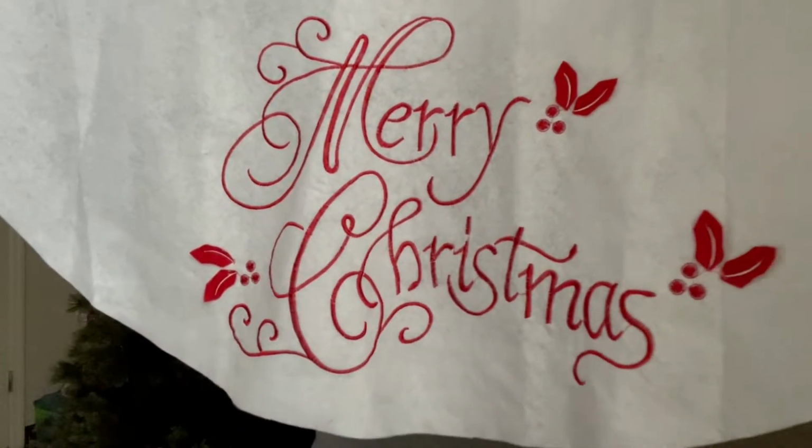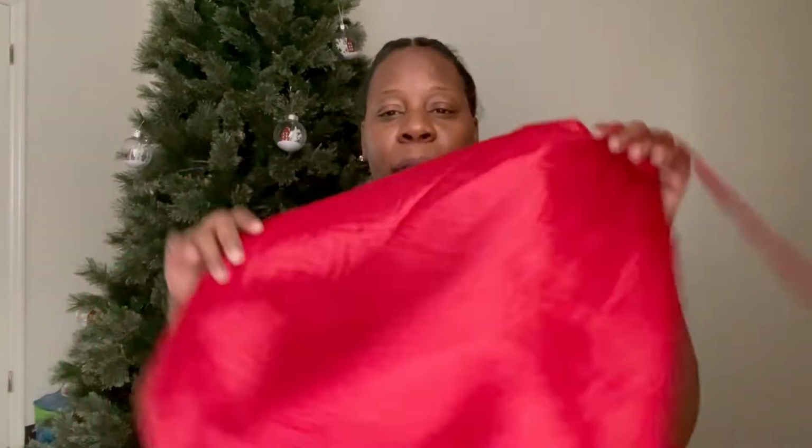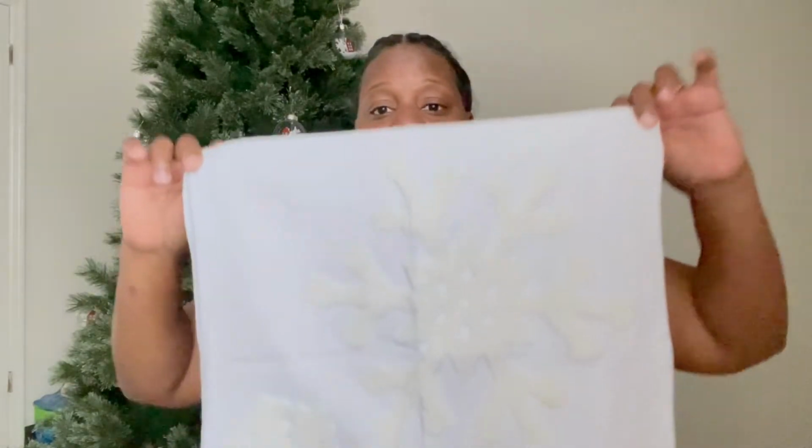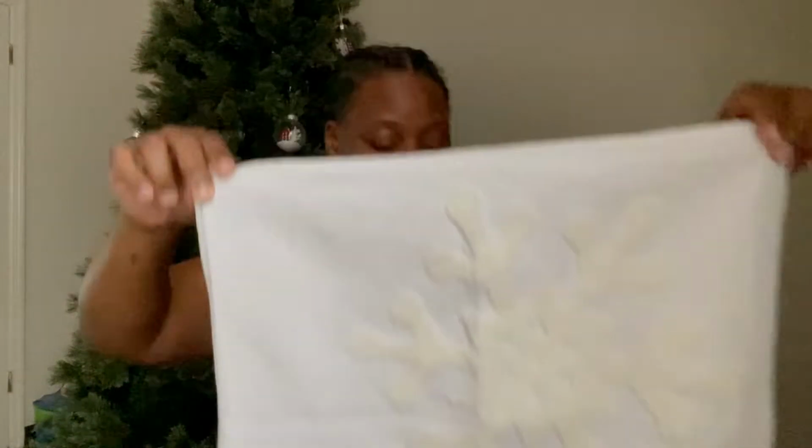So for our tree skirt, I just went on and got this one right here. Not too fancy. It says Merry Christmas in red letters. I do have a red tree skirt that I might be using just to place at the bottom. I don't know how I'm gonna decorate anything, y'all. I'm just gonna decorate. Yeah, I was going through my old Christmas decor and I ended up finding these white pillowcases that have a snowflake on them. So I will be using these too.